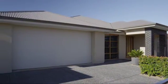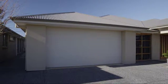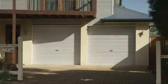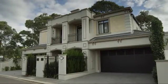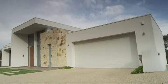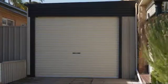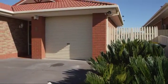While security and practicality are without a doubt 2 of the most important aspects of your garage door, you also need to consider what type of garage door you'd like installed. There are generally 3 types available: roller doors, panel lift and sectional doors, and tilt doors. So the one you choose not only needs to fit your home, but also meet your budget. Roller doors are a good option for more traditional looking homes and are available in a huge array of colours. They're made to measure, and each brand of roller door has its own unique profile or shape.